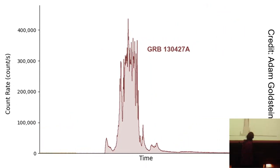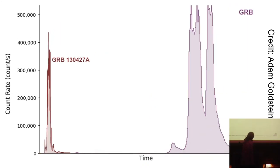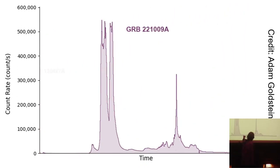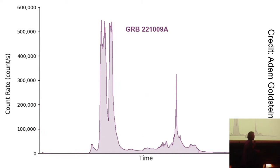This was a previous record holder, and in October last year, this is what we saw. We immediately knew it was the brightest one we had ever seen, so we got the moniker of the BOAT. I think it's a better acronym because it made it to CNN, and I think that's really the baseline we should be using here.